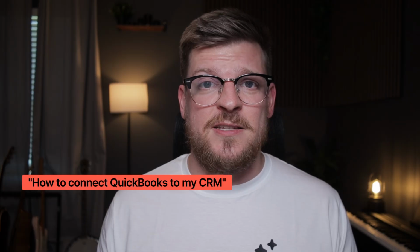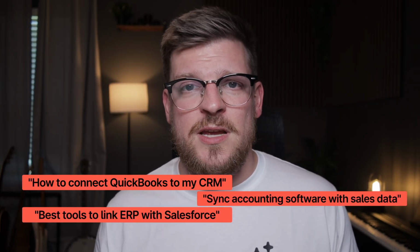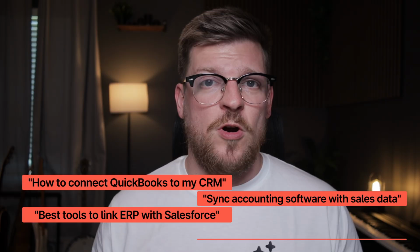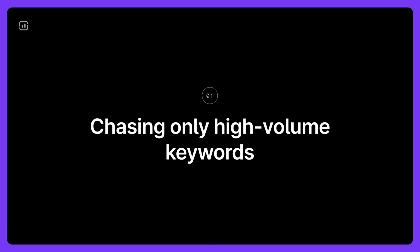Instead, they're searching for things like how to connect QuickBooks to my CRM, sync accounting software with sales data, best tools to link ERP with Salesforce, or automated data flow between business systems. The difference between good SEOs and great SEOs is the ability to have this kind of searcher empathy. Here's some other common mistakes I see businesses make with keyword selection. First, they only chase keywords with high monthly search volume.